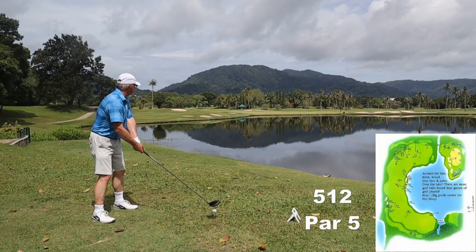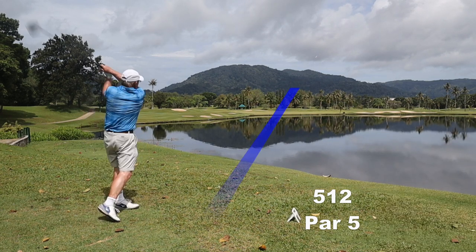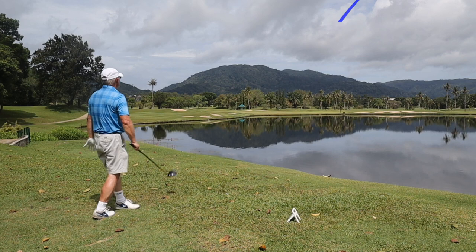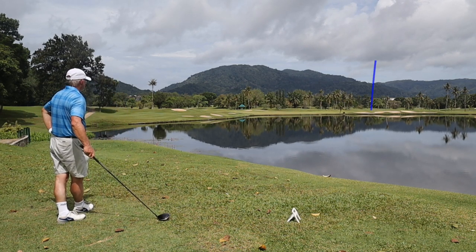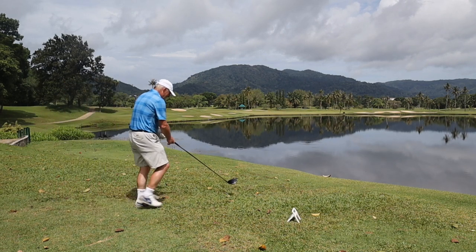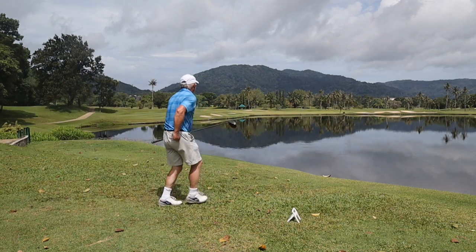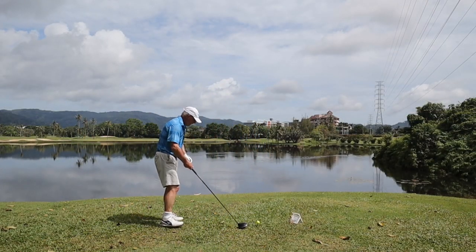So here comes the real tee shot. I'm just going over that left-hand bunker. Oh. Hey, bunker. Bunker? Yes. Yeah, I think I heard it. And now the fun tee shot.